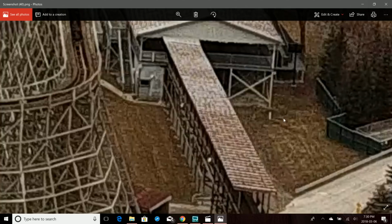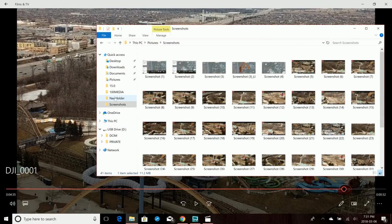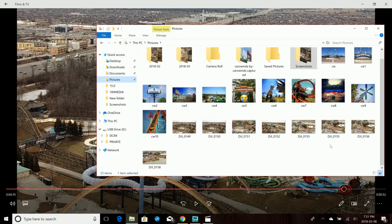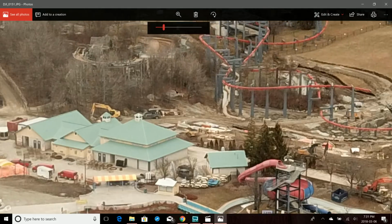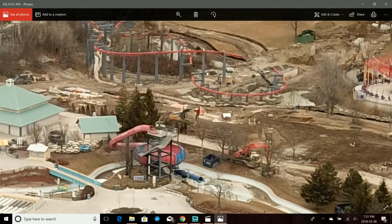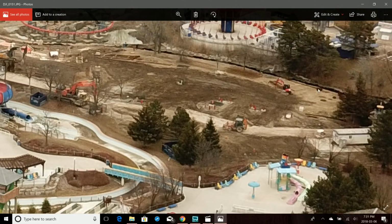We're actually removing Leviathan. I didn't even think to take you on the 4K images.